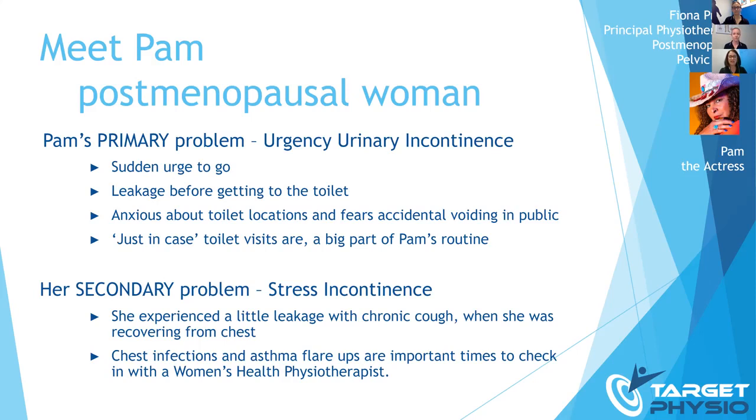Here, I'd like to give a shout out to the fellow women's health physios worldwide assisting in COVID medical teams. These amazing physiotherapists are helping postmenopausal women clear their lungs and manage their pelvic floor strain of incessant coughing.